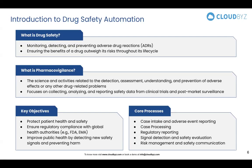The key objectives are to protect patient health and safety, ensure regulatory compliance with the global health authorities, improve public health, detect new safety signals and prevent harm. The core processes involved in drug safety and pharmacovigilance are case intake, monitoring and observing adverse reactions throughout clinical trial settings as well as post-marketing. Once a case is received, there is processing of such cases, regulatory reporting, signal detection, safety evaluation, risk management and safety communication. These are the core process areas where the end-to-end drug safety process is involved.